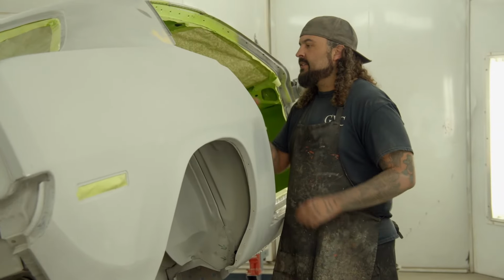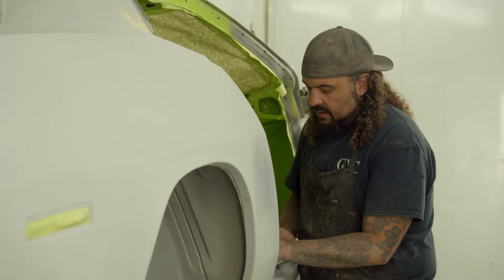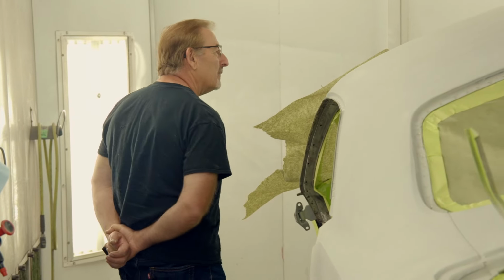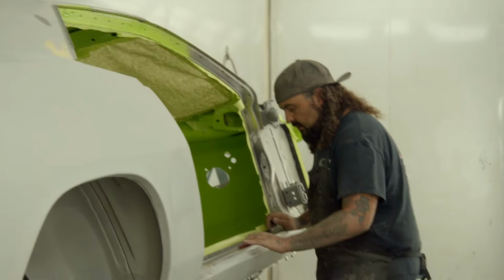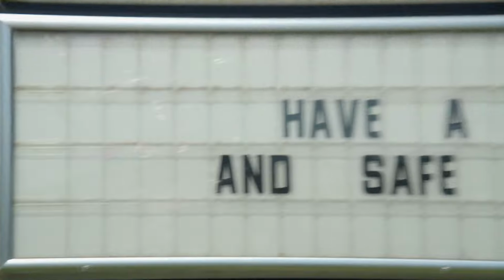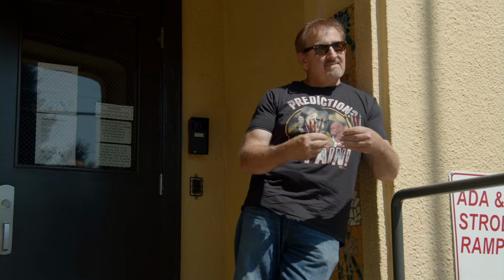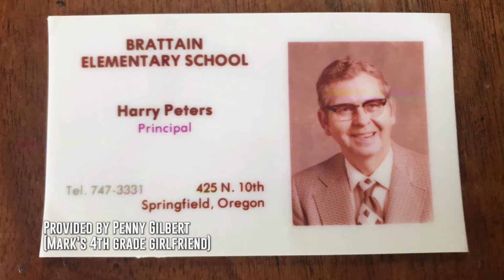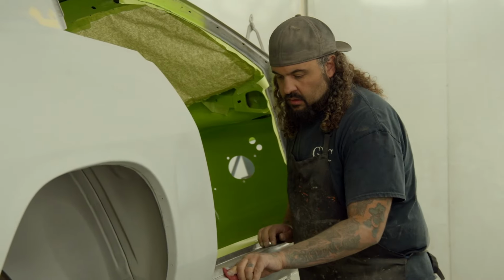It's the pre. Okay. Like Steve Prefontaine, the pre-classic, preschool. I didn't get that. I did not get preschool. We did not have that back then. We had kindergarten, which you went to. I went through grades 1 through 3 at Yolanda Elementary, 4, 5, and 6 at Bratton Elementary, where our principal's name was Harry Dick Peters. You can't make that up, kids. His name was Harry Dick Peters. Bratton Elementary, 1977.